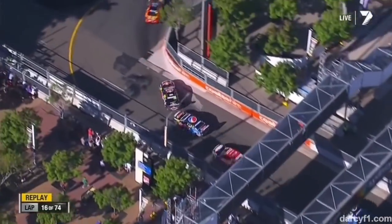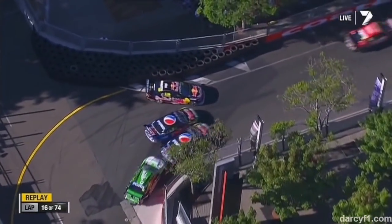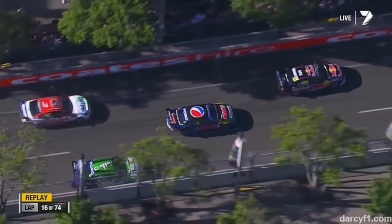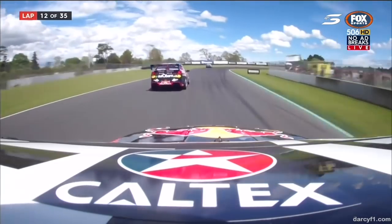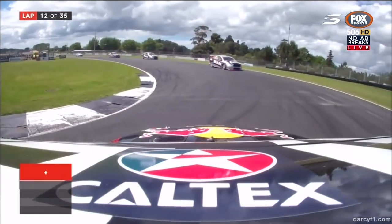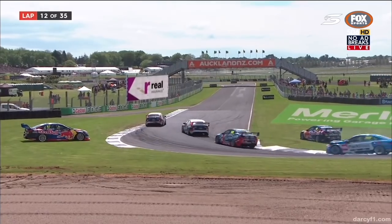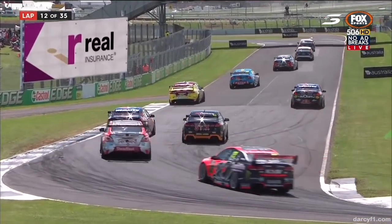Here at turn 10, a push. He spins out to the left-hand side. The other cars can't stop. Bottolo into the Pepsi car, into the Red Bull car. They're at turn number 6. Jamie knows this is the area of vulnerability, and there's a touch. He's turned. They've both gone round. They've both gone round. This is what they did not want to see at Red Bull. Whincup has touched the inside of Van Gisbergen.